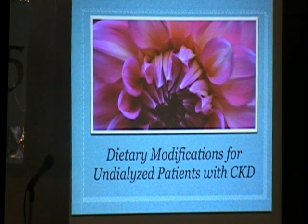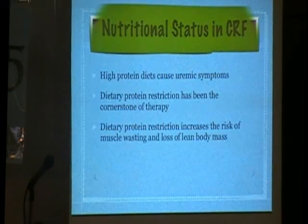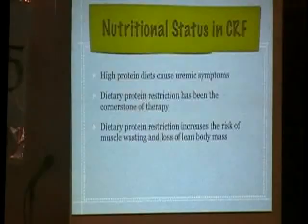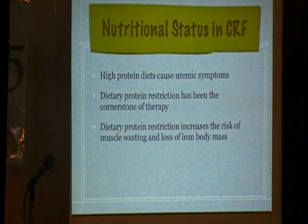What about patients who are undialyzed? What recommendations do we give them? Stage 4, stage 5 patients who are not yet on dialysis. Of course, we know that high-protein diets can cause uremic symptoms, and we have to restrict dietary protein. It increases the risk of muscle wasting, nevertheless, and loss of lean body mass. So we also have to monitor how much protein we are restricting these patients to prevent muscle wasting and loss of lean body mass.